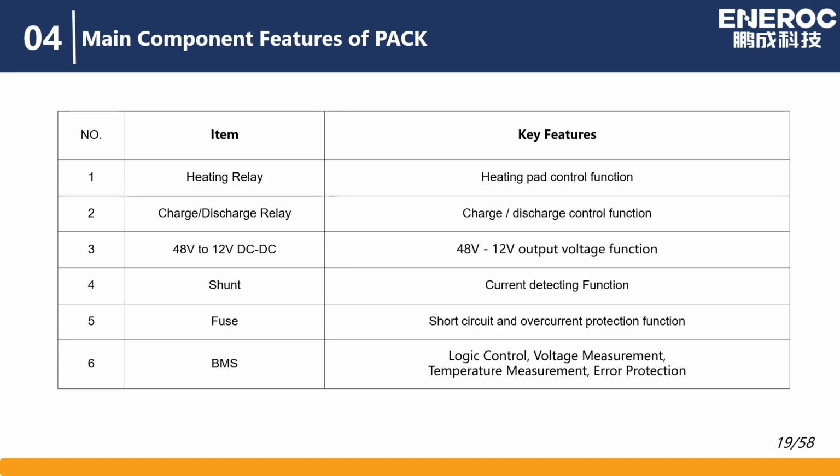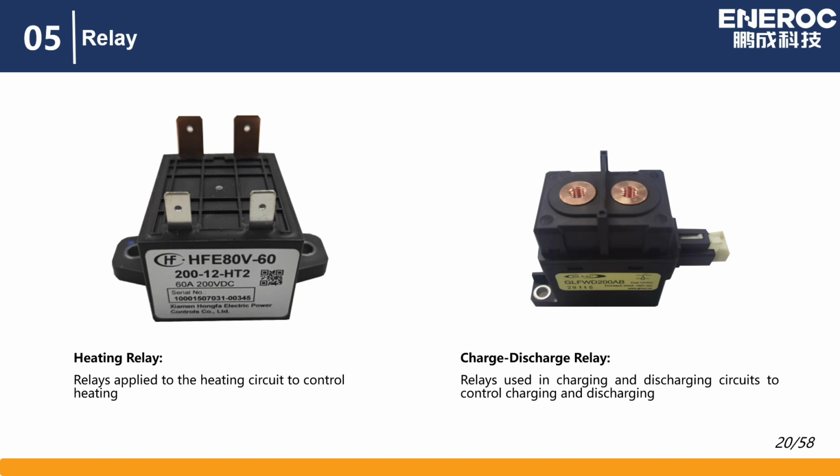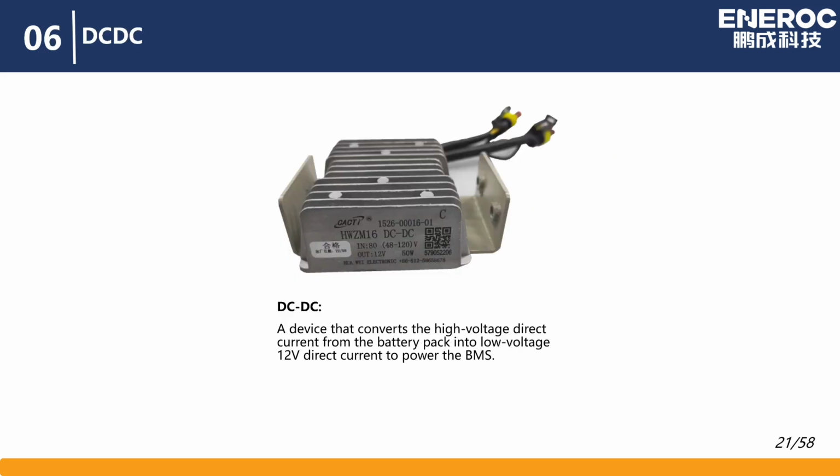Lastly, the BMS acts as the brain of the battery pack, performing functions such as logic control, voltage measurement, temperature measurement, and error protection. Here are the types of relays and their photos. On the left is the heating relay, which controls the heating circuit to regulate the heating pads. On the right is the charge and discharge relay, used in the charge and discharge circuit to control the charging and discharging of the battery.